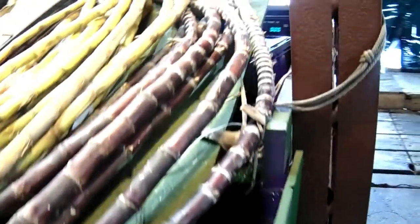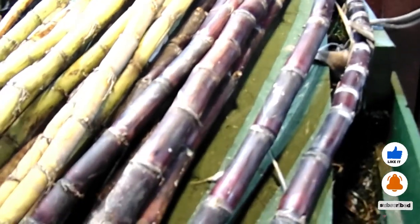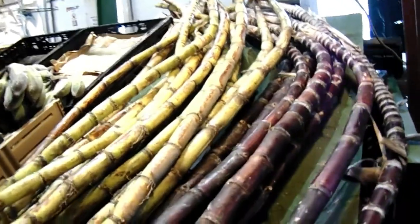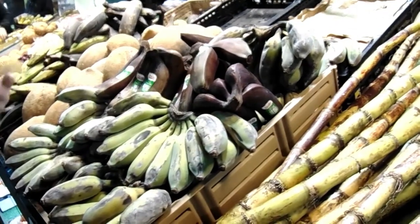Sugar cane. Good day. Ciao! Oh, wait a minute. Thai bananas. Are these the Thai bananas that taste like ice cream? These are a firmer banana, and I think they've got a sweeter flavor to them. These are more of a fluffier banana.